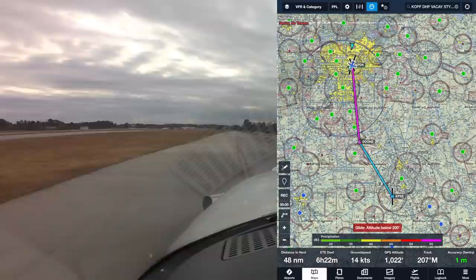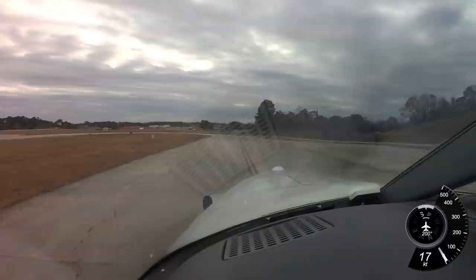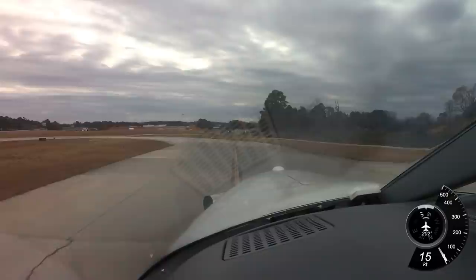If you look down here at the iPad, this is going to be our routing today. And as you can see, this is where Atlanta Hartsfield is right there. Flight time is only showing around 33 minutes today. And we were told to hold short of three left, which will be the first runway here. And as you see at the front, it's very important we do that because there's airplanes landing on that runway. A little Cessna coming in here.